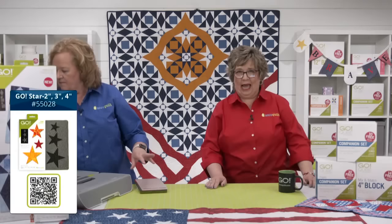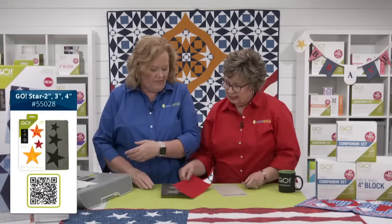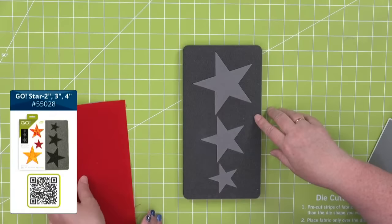So we've got a sample of the, okay. I had to get all the things. Here's the die. Now, this is an applique die. This is the die we're giving away. So it has the 3 different sizes of stars. And, okay, can I just tell you that I'm glad that it lines up there? Because otherwise it would bother you. It would make me crazy.